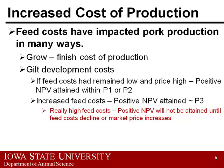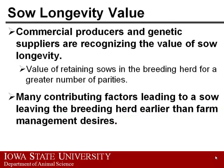So what this has done is that our larger commercial producers and genetic suppliers are beginning to recognize the value of sow longevity, the value of retaining that sow in the breeding herd for a greater number of parities so that you can spread those costs associated with gilt development over more pigs or that greater lifetime that Chris has talked about in the previous presentation.